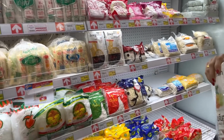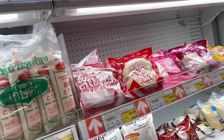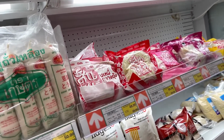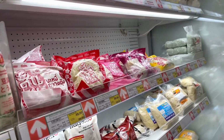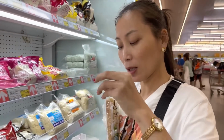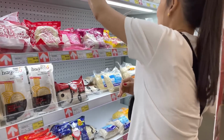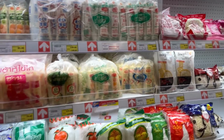Tofu? Yeah. No? Oh, wraps? Yeah. Oh, wonton. They put the pork meat, and you can get it thin and fry. Yummy.